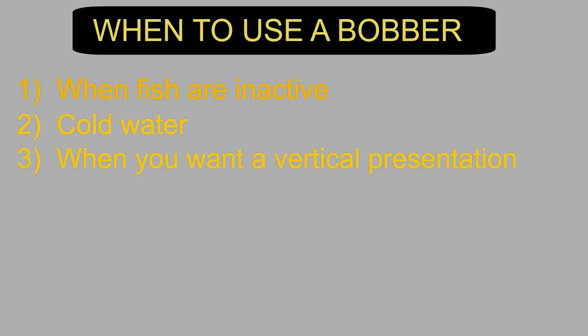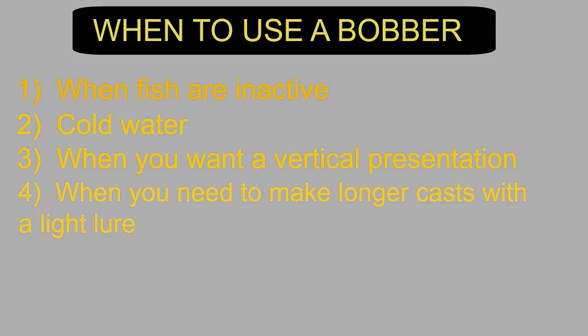And that rolls into number three, the vertical presentation. You want to present that lure straight down, keep it in front of that fish, and just keep it in place there until he finally decides to eat it. Number four, when you need to make longer casts with a light lure. So you're fishing a real small jig or something, and you want to get it out there where the fish are schooled, and you can't do it with your regular setup, so you need to add that bobber so you can get some more weight and cast that lure out further.